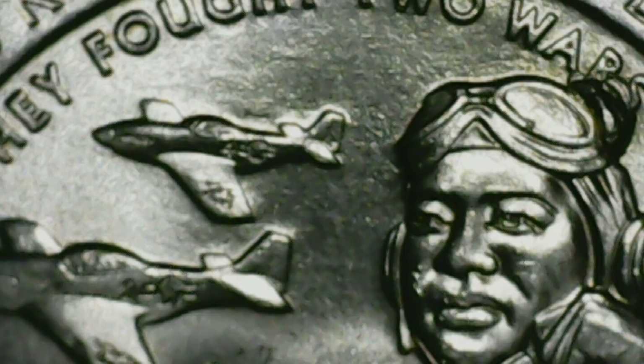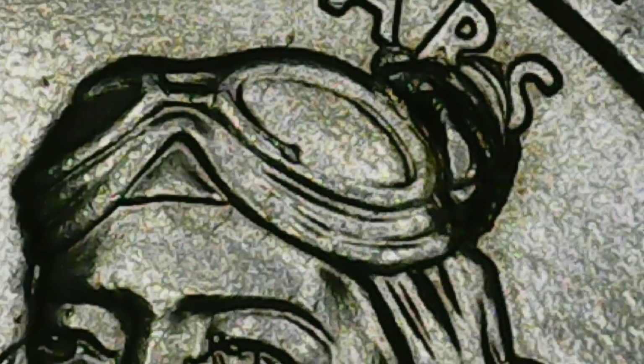But let's move on here to the other quarter that they made in 2021, and this is the Tuskegee Airman quarter. Now this one has a die chip on almost the back of his head, but to the right of his goggles. You can see it there. Now this coin only sold for around $18, not super valuable, but something to always look out for.